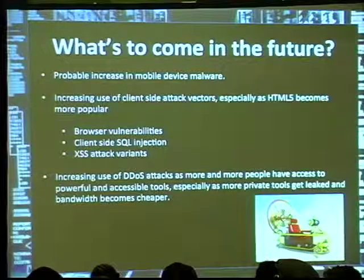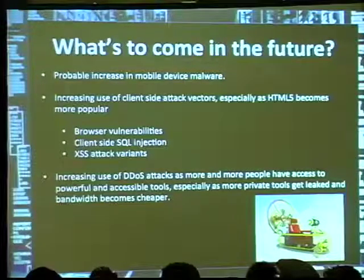And as far as DDoS attacks go, as more and more of these toolkits are being released, as it becomes easier and easier to launch significant attacks using large amounts of bandwidth, it's going to continue to grow and become an issue.